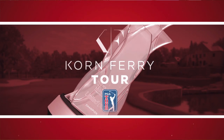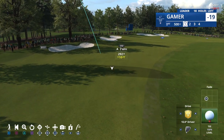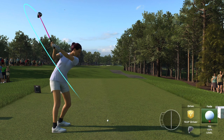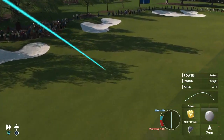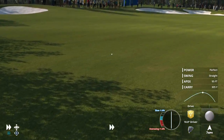From the Quail Hollow Club in Charlotte, live third round coverage of the Charlotte Championship. Well, if yesterday was any indication, we should be in for a memorable weekend of golf here as we take in the leaderboard on this Saturday. Our leader is indeed our featured golfer. It has been a textbook performance to this point.